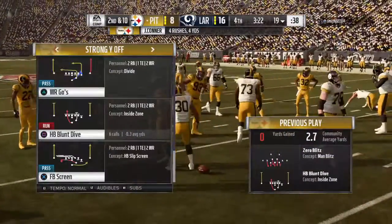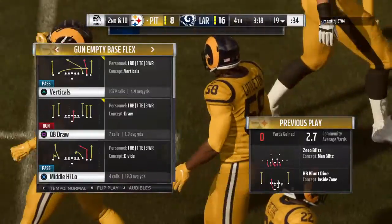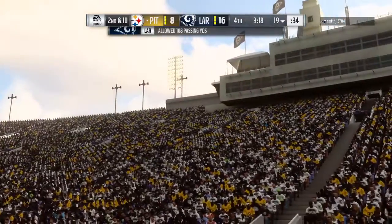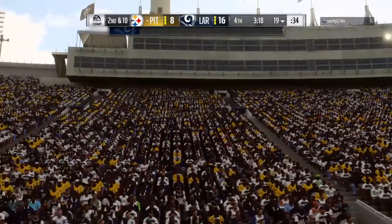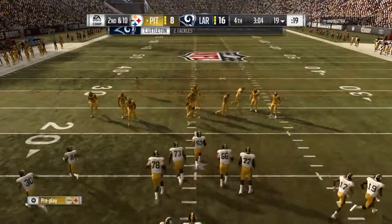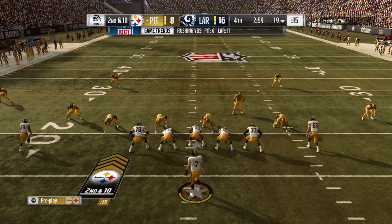And he stopped immediately there. Officially no gain on the play, and it's 2nd down. And this defense continues to give them fits. They just can't get really anything going on the ground, can they? I love the theme that you just brought up. This defense has been tough all game long against the run. We just saw another example of it there.